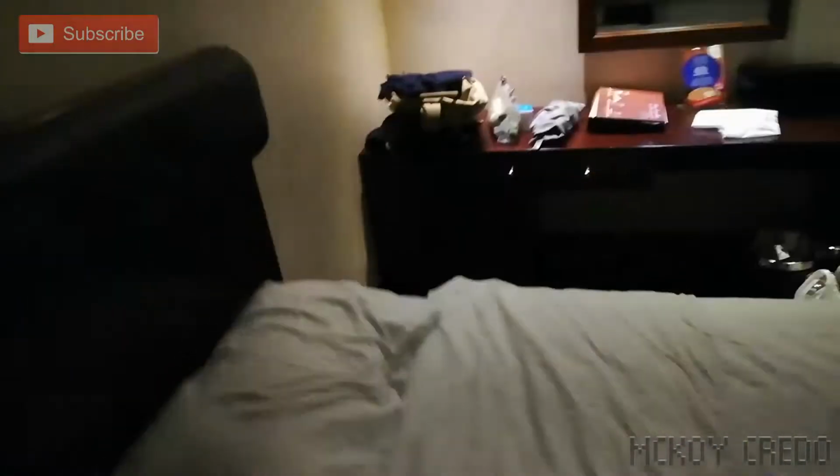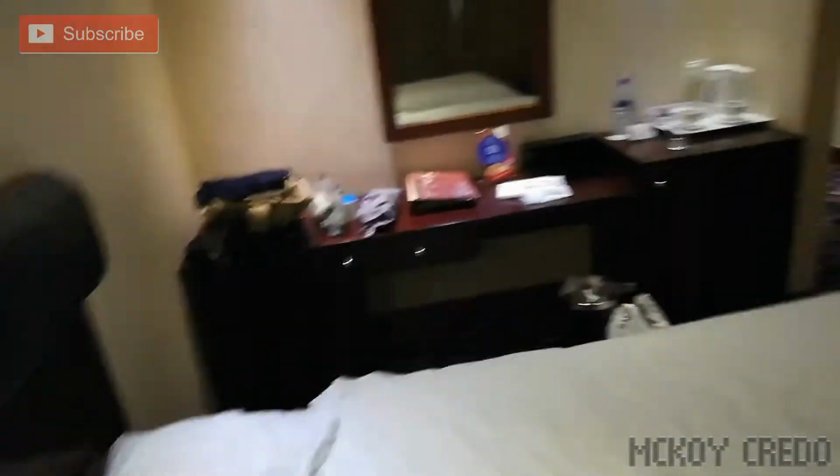And then here, may connecting door. Here is the beds. Twin bed siya. Wala, trip ko lang twin bed. Palipat-lipat ako ng bed, so yun. There's two sofa here. Touch my latch. May window dito.